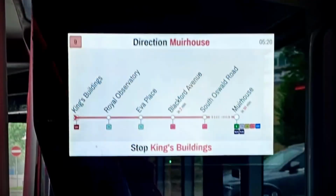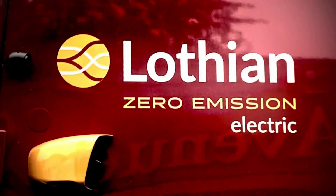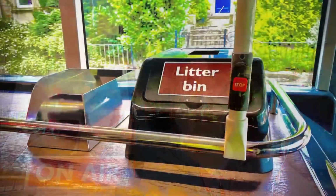So, yeah, additionally, I got some interior pictures of quite a few of the BZL DDs, some of the new ones, so I'll have those on screen at the moment.